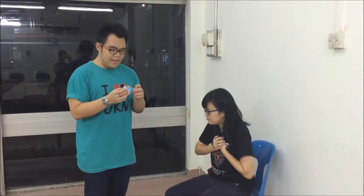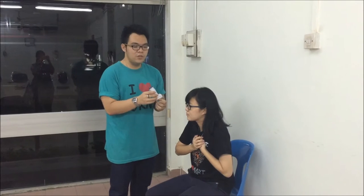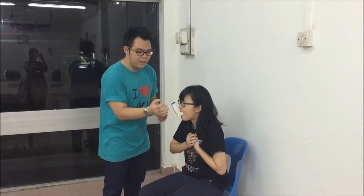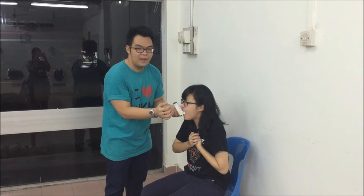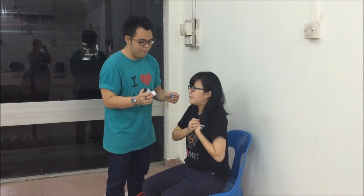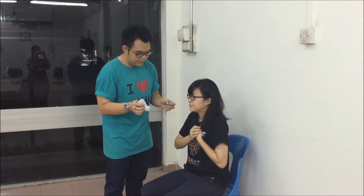Okay. Secondly, is to remove the cover. Ask the casualty to insert this inhaler into her mouth and make sure her mouth is fully closed. Okay. Third is to press one puff into her mouth. Then ask the casualty to breathe in and hold her breath for 5 seconds. 1, 2, 3, 4, 5. Breathe out. This is the method to use an inhaler.